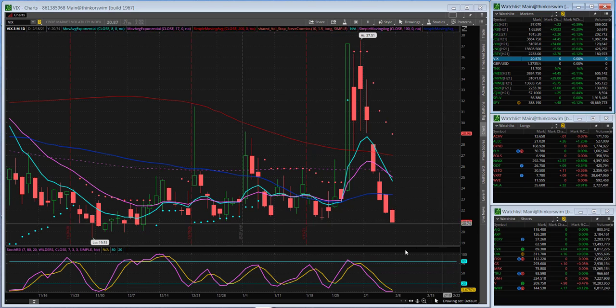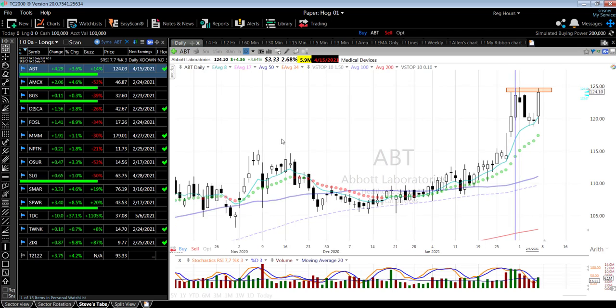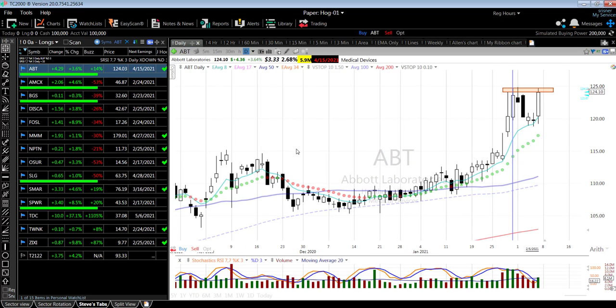Let's see. I don't have the longs and shorts on there, but I've got them actually on here. Let's go look at some of our longs. Now, I've got the brown boxes are kind of a buy box. Abbott Labs, number one.